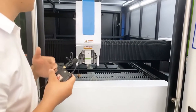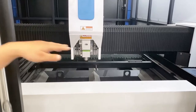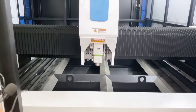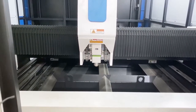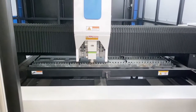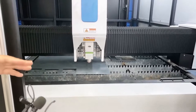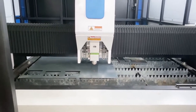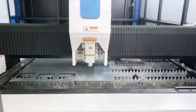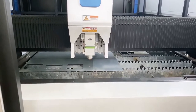Now let me show you the exchange table working. This machine, the table has a 3 meter by 1.5 meter size. You can see the two tables together can have a better efficiency. When you finish one project, you cut another immediately. Now let my technician show you the working of cutting stainless steel.